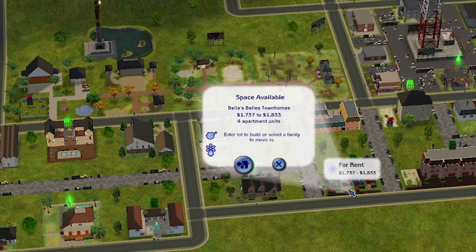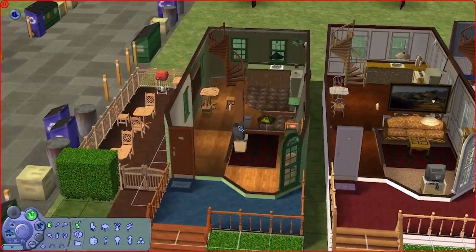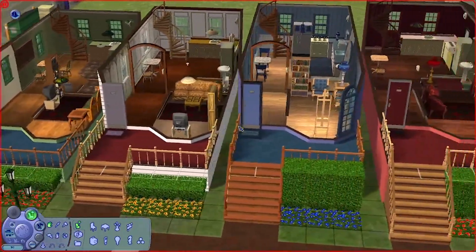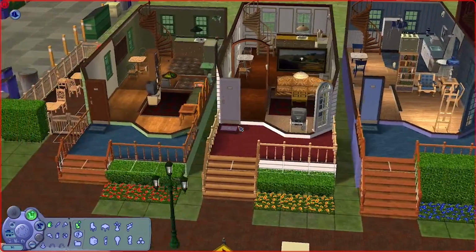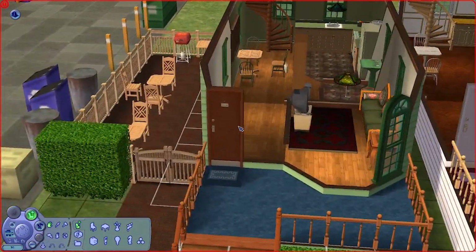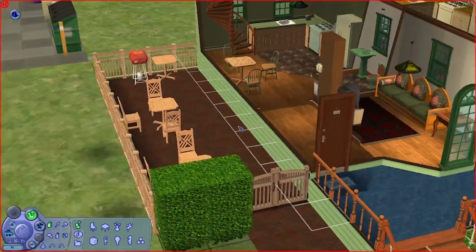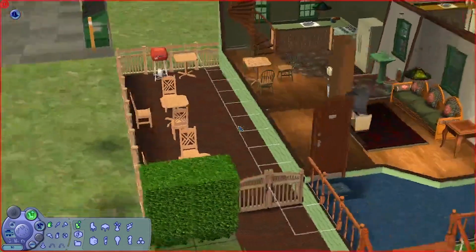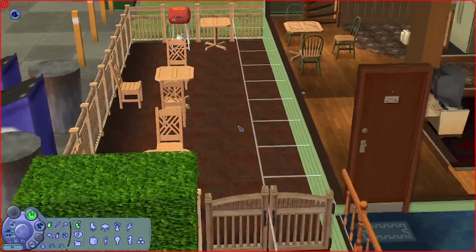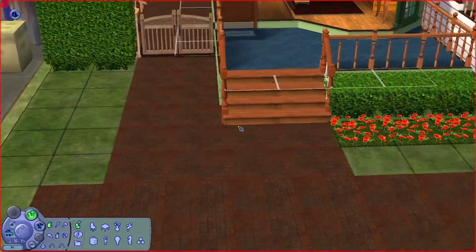Our next unit is Bell's Townhouses. Okay, this townhouse reminds me of the Painted Lady's house apartments that I did not too long ago because of the shape of the layout, but they do it a little bit differently. They use different heights of foundations to make it a little bit higher on the right side than on the left.